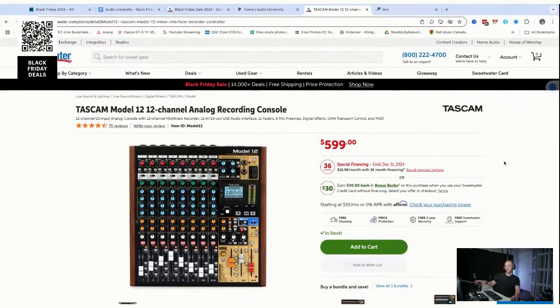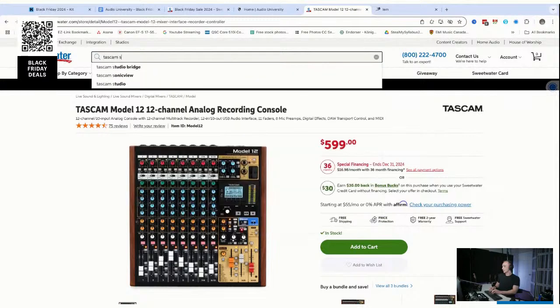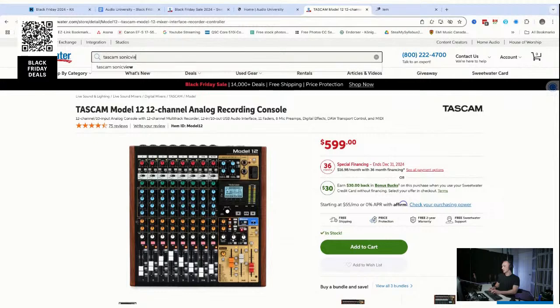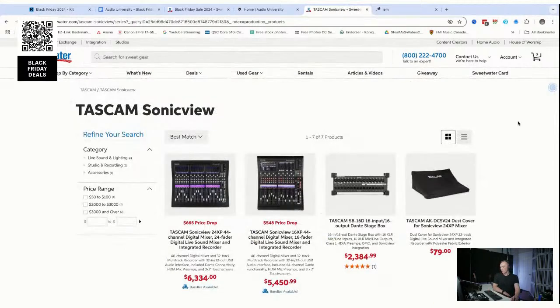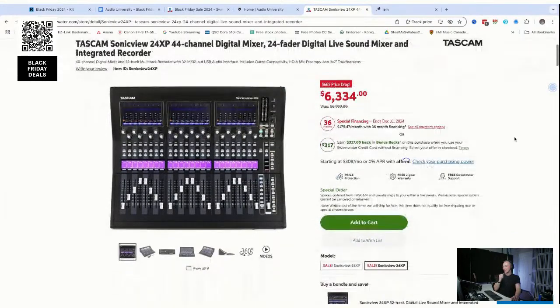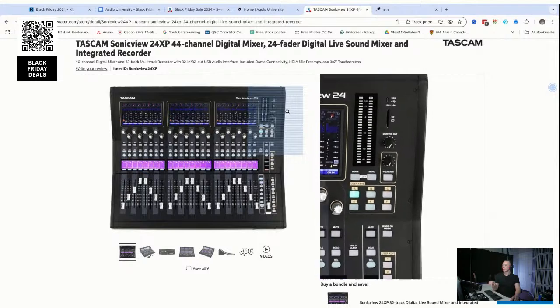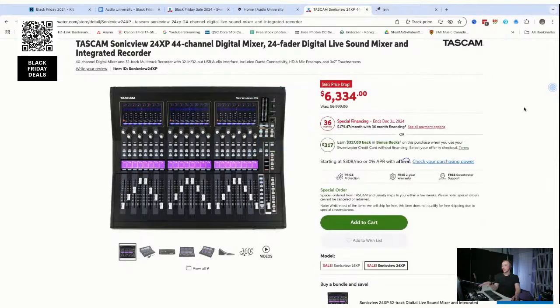But again, that console's pretty limited in terms of, are you actually doing live shows where you need to mix and cut out feedback and use reverb and all these different things? In that case, you look at something like the Tascam, what's it called, Sonic View, I think. The Sonic View is a little bit more expensive, as you can see. But this would also allow you to do something similar where you're putting an SD card in there, or you could actually connect this via USB to a computer.